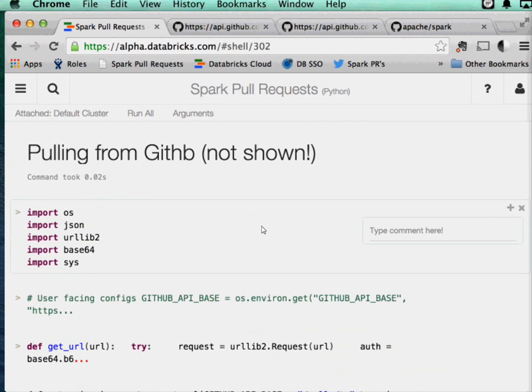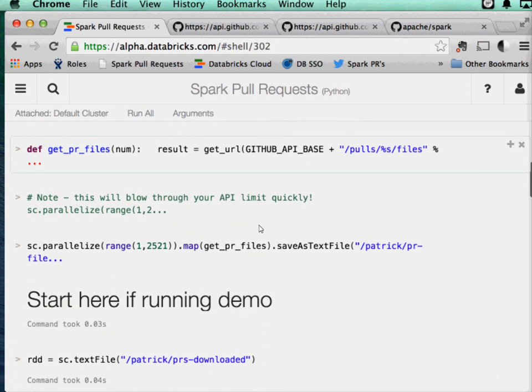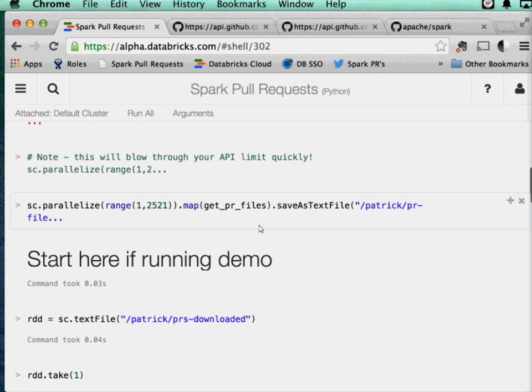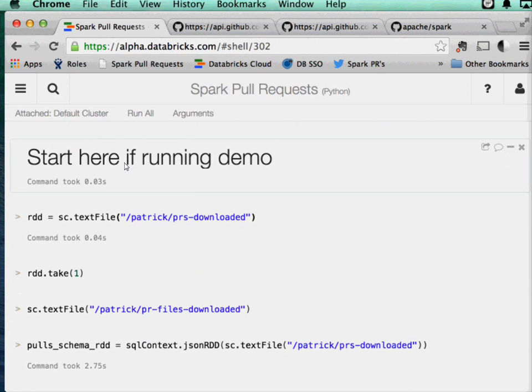I'm going to skip through a couple of commands because this involves pulling the data from GitHub, which I did using Spark, but it has a bunch of my own credentials in it, so I'm not going to show those to users. So I'm going to go to this section where I said start here for running demo. Hold on, let me just close this.